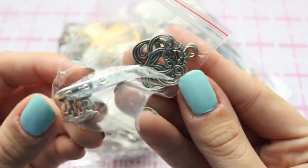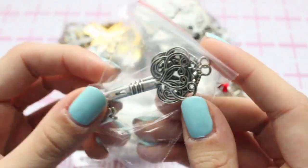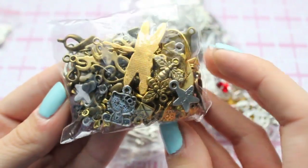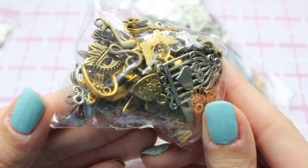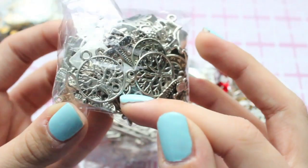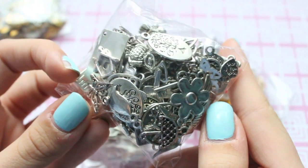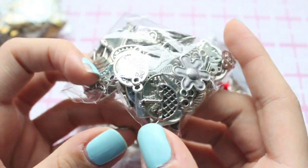Let's start with the metal charms that I received. The first one are these two keys, and they are silver and super, super pretty. I really like these. Next, she sent me a collection of some random ones, and these are pretty small, but a great size. So these are gold and silver ones. I'm not going to take them all out individually, but I'm just going to show you them in the bag. I asked for these trees because I thought they were just so pretty. And here's just a bunch of other ones. I also love this umbrella, if you can see it in the corner here.